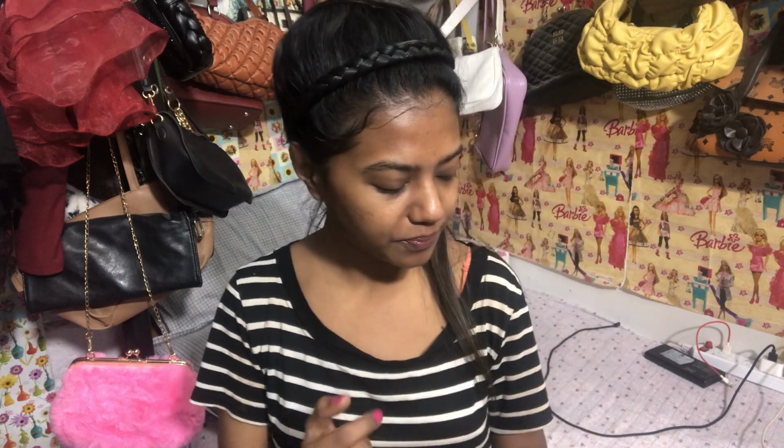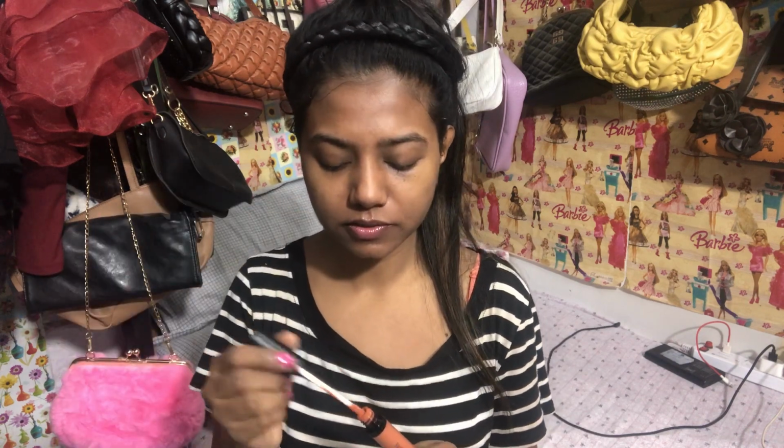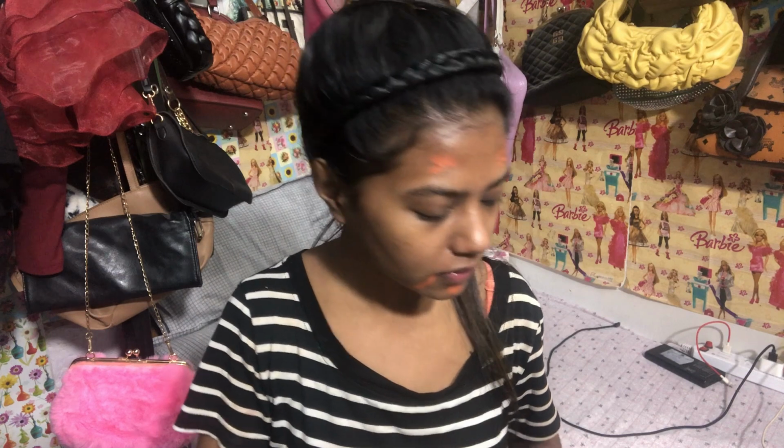I'm done with the sunscreen. Now it's time for color correction. Some Swiss Beauty color corrector. Okay, I'm gonna take my foundation brush.